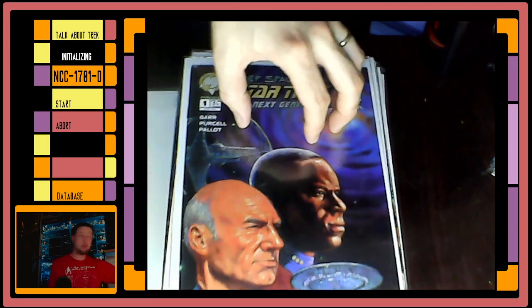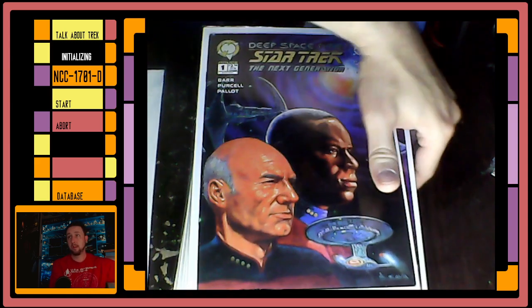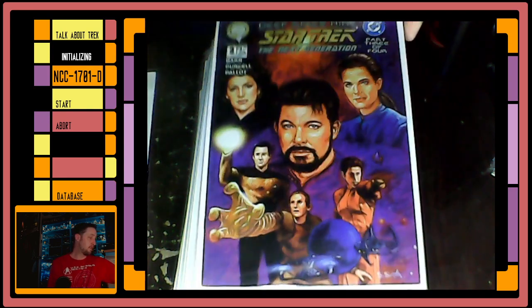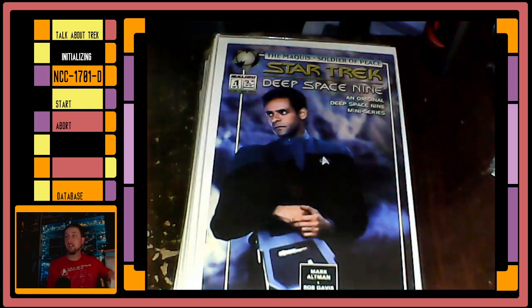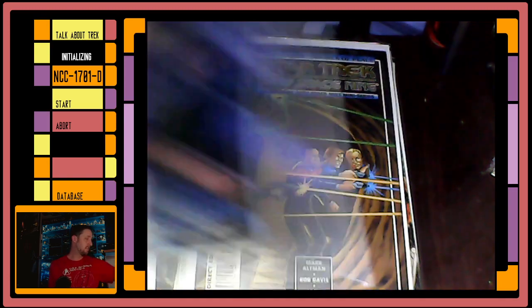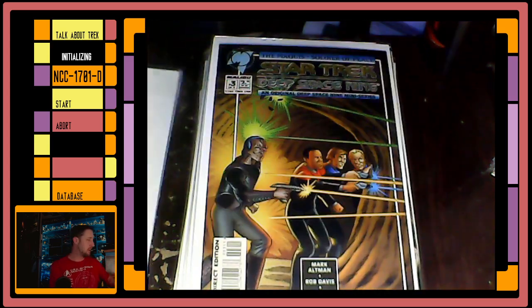There's also this crossover here that they have with Next Generation. Let's keep that centered there. Another one of those. The cover for that one I especially liked. But again, it just goes through all these different stories here. I never like a photographic cover on a comic. That's a terrible idea. Why would they do that?